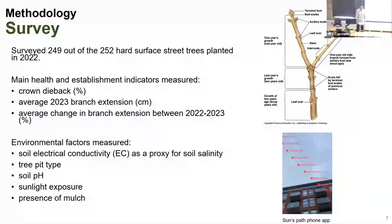And then you can even go from that bud scar to the previous year's bud scar to measure the previous year's growth. And comparing these growth rates with that change in branch extension gives you a good indication of how well the tree is establishing in its new site. If it's growing more this year than the previous year, that's a sign that it's establishing fairly well, so it can commit more resources towards branch growth.